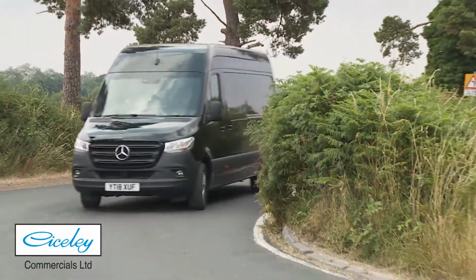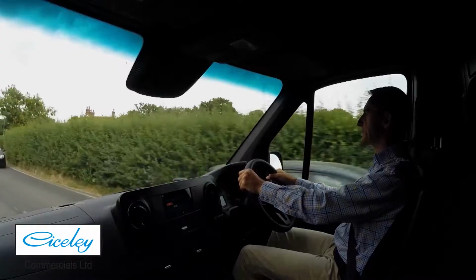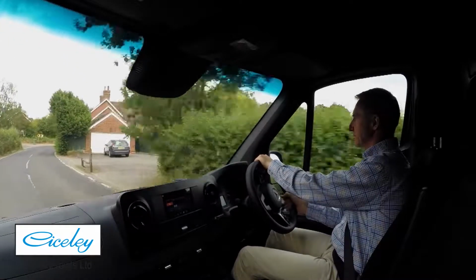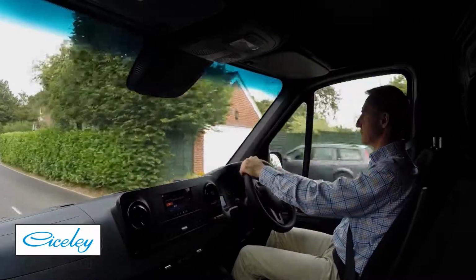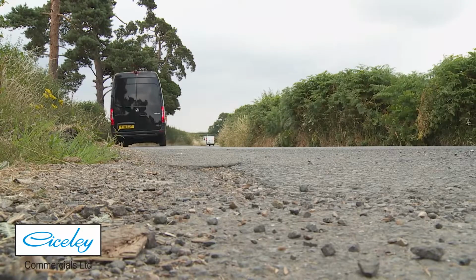On the move in this Sprinter, we think that two things might initially strike you. The first of these is ride quality, which in our view is class leading, and it's actually better than quite a few family cars we've driven. The other thing that we think you'll notice is just how light the new electrically assisted power steering system feels. It's a speed sensitive setup that's tuned to be finger light at low speeds before weighting up as you go faster.